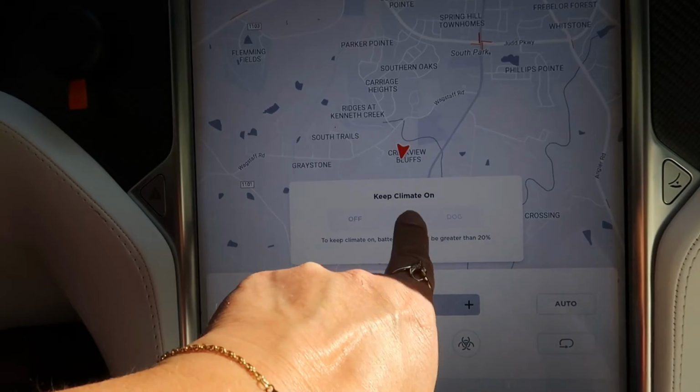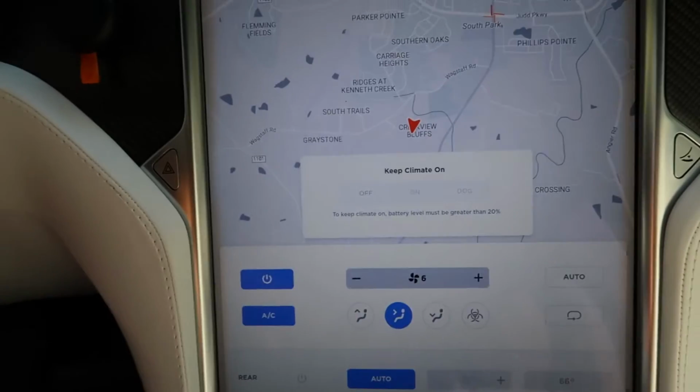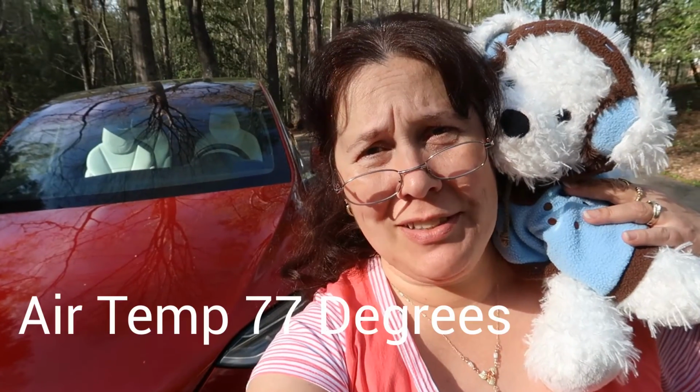I guess since I'm below 20%, you'll see that it's grayed out and that I cannot enable it to begin with. So that is good to know, and I do definitely like the way that that is set up. Bear in mind that it's only 77 out here right now and the sun is starting to set for the day. And you know, the car gained 30 degrees really fast, but imagine if it was Arizona on a 105-degree summer day, how fast the temperatures would climb inside the car.